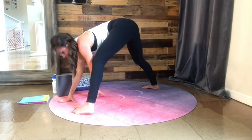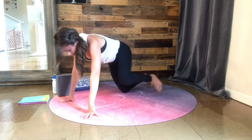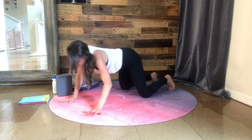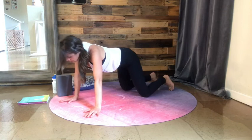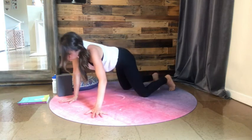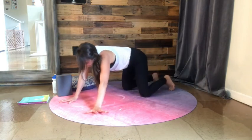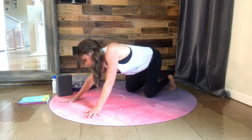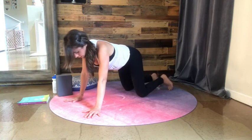Walk your hands back to the left foot. Lower the right knee down. Step that left foot back and go through your pelvic circles. Continue to breathe. As you gently move, stretching, opening. And then come back to center.